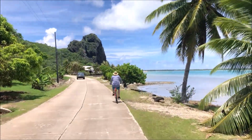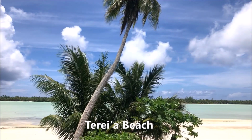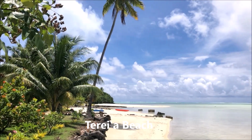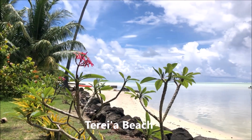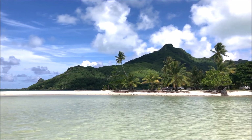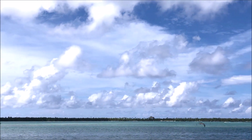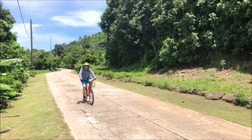Maupiti is a little bit like Bora Bora was in the 60s. Aside from the cell phone coverage, it feels like nothing has changed in the last 50 years. We had lunch at Terei'a Beach on the other side of the island. It is such a beautiful spot and also completely undeveloped and very peaceful. That's what we really liked about Maupiti. It's a little piece of paradise that hasn't been discovered yet by mass tourism.